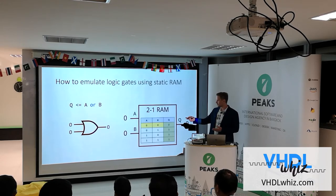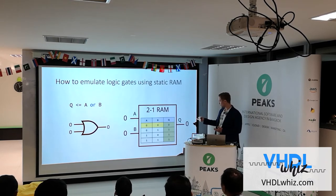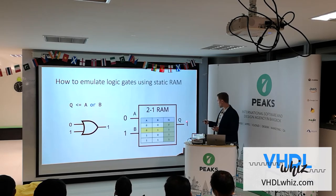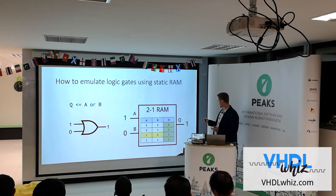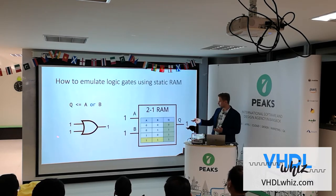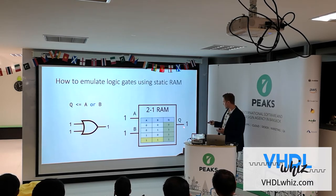So let's try to put the values on the OR gate. False and false is false. Same with the output from the RAM. False and true is true, and same with the output from the RAM. And the opposite is also true, same. So you see here, we are putting something on the OR gate, getting something out. If we put something on the RAM, we get the same thing out, because we loaded the RAM with some values.